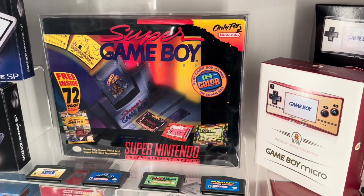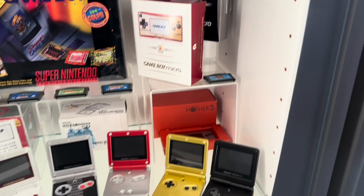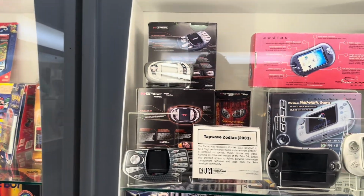There it is, my beloved Super Game Boy. Well, not mine, that copy, but anyway, love me some Game Boy. I did have this Micro at one point, but I sold it on eBay. I'm not a Game Boy completist, so I didn't figure I needed it.